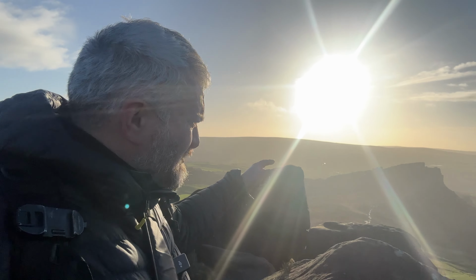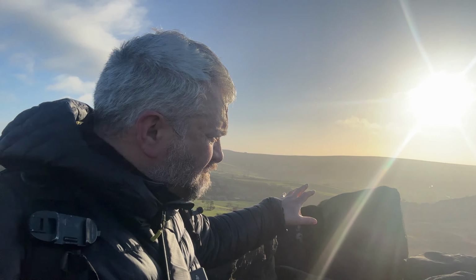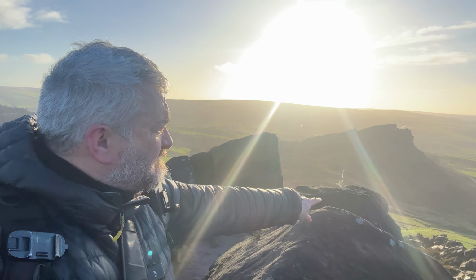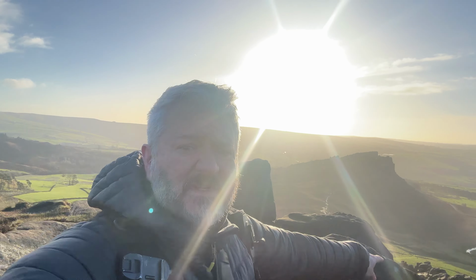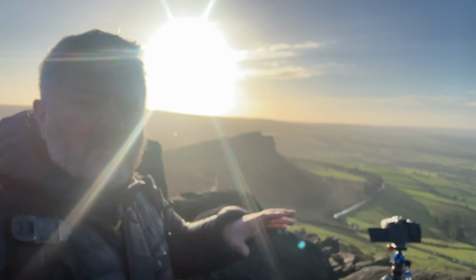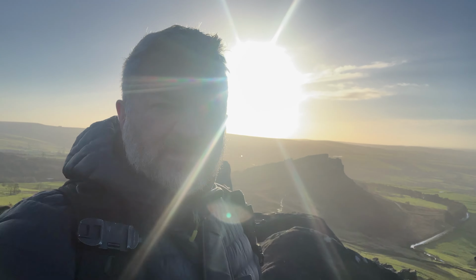There's a bit of haze as well, so that will help. Let me just try and bring that up. There we go. And I've got foreground here. There's an interesting set of rocks. It's hard to do. Just down there.